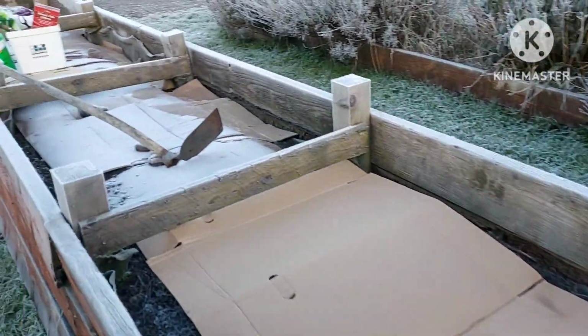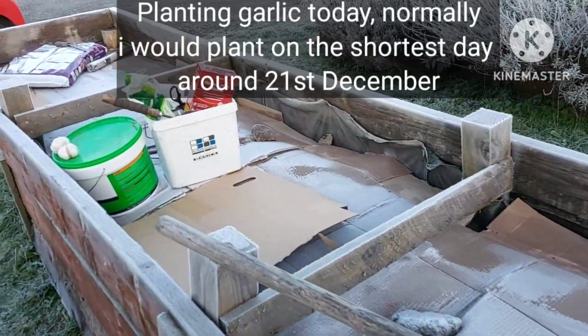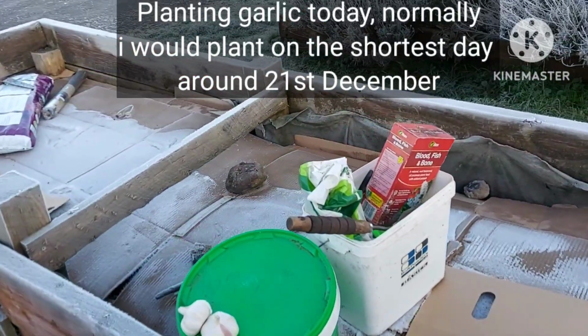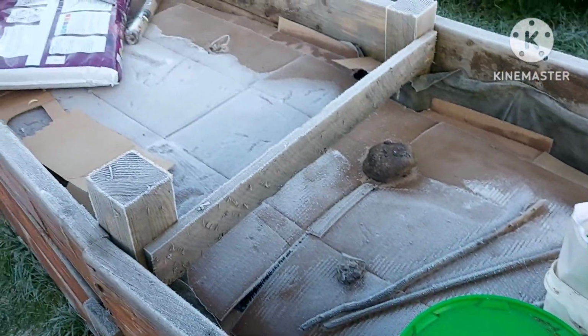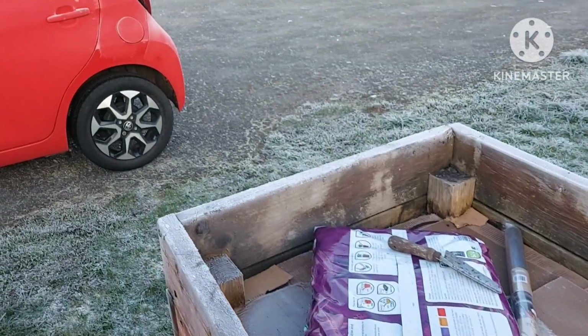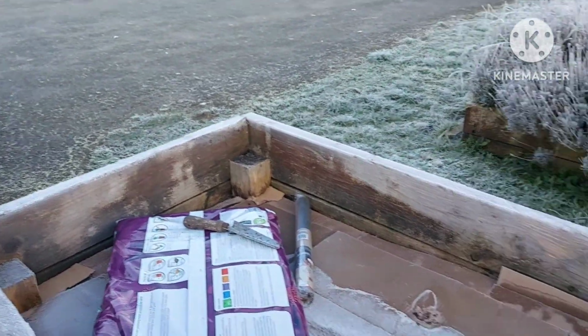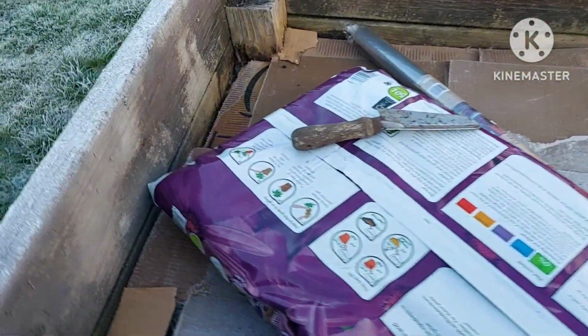And today I thought I'll plant the garlic because I normally do that on the 21st of December, but cold weather seems to have come a bit earlier. So I've brought some garlic down. I've got a couple of bags of compost, another one in the car. So I brought the car as near as I could, so I wasn't carrying this 50-litre bag.